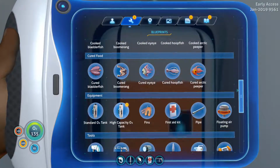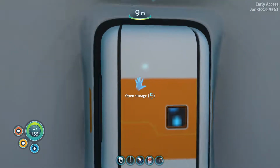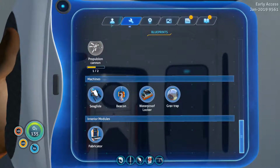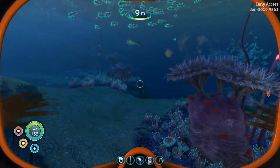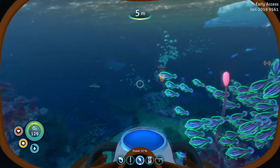Blueprint wise, let's have a little look. High capacity O2 tank, which you've already gotten. Okay, so storage wise, we're still doing okay for storage actually, because we've been making as we go along, which I think has actually been useful. So we're going to come and save and head back there. I'm so, so excited right now. This is going to be really, really cool.